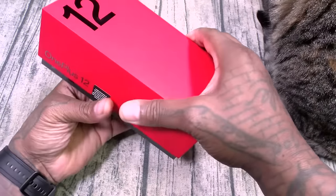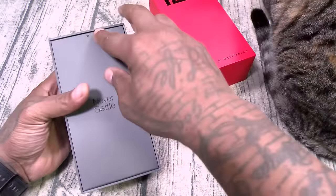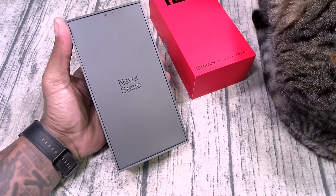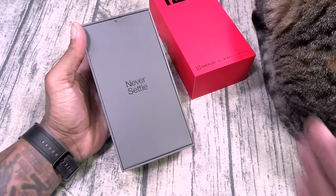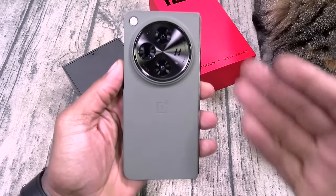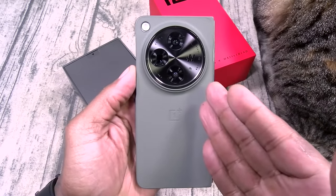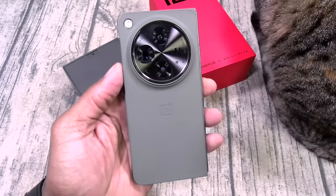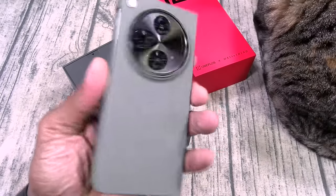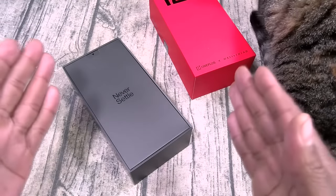Okay, let's go ahead and unbox it. Okay, got a little thank you note on the inside. Never settle. Again, welcome back, OnePlus. I've been roasting them for the last couple of years. But after I got the OnePlus Open, I kind of started coming back to the OnePlus family, because if y'all watch my phone of the year review, this is actually my favorite fold now. I was giving it to the Mix Fold 3, but low key, this is my favorite foldable device. So OnePlus, 2 for 2 now.